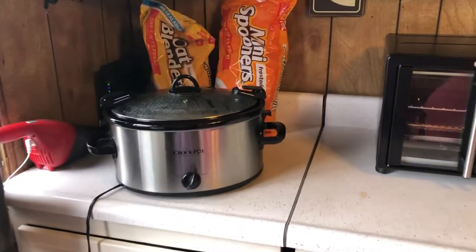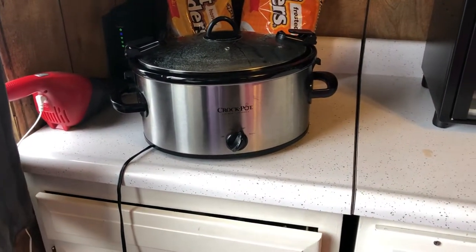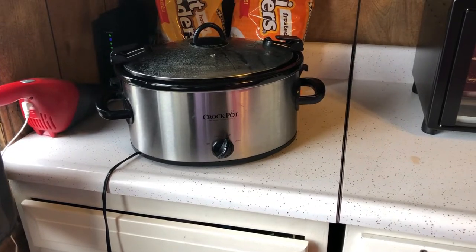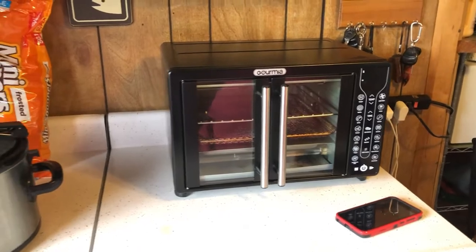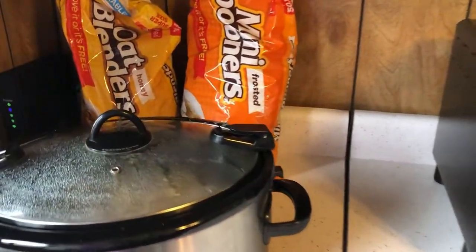So I really like having this counter space over here because I put my wok on it when I use it. I put the slow cooker on here when I use it. The air fryer lives over here. So there's a lot more room.